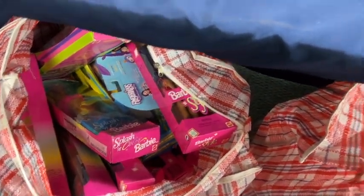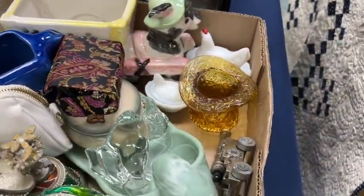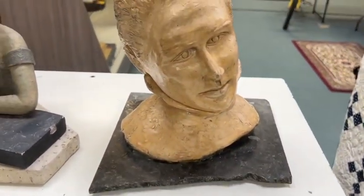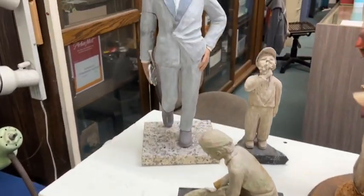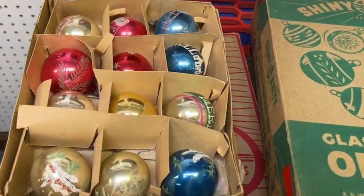There's some bags, rather, of Barbies. I didn't really take a look at those. I just made the assumption they were picked over and somebody took the good ones out, because you would think people putting their stuff in the auction, they know. There's a couple of cool sculptures, probably locally made or whatever.